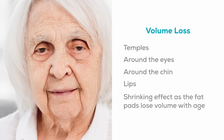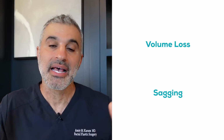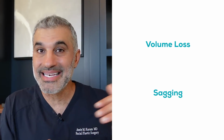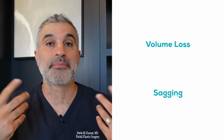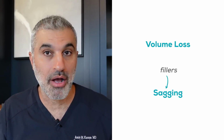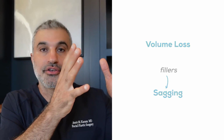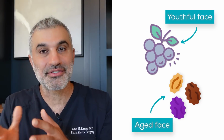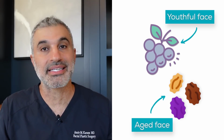And usually it happens in combination, although volume loss may start a little bit sooner in the process. Generally speaking, the two are happening together. Sagging is happening as an independent mechanism, and volume loss is happening independently. But what has happened over the last 20 years is people began to use fillers to try to solve the sagging problem. The visual that I'll show you is a full grape, which is when your face is young, that then turns into a raisin as you get older. I know it's kind of a rough visual, but that's the paradigm that was informing these decisions.